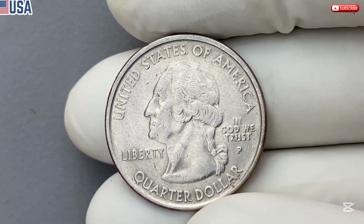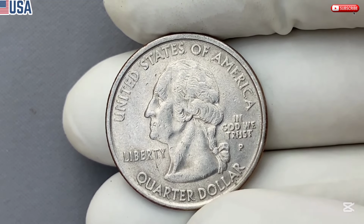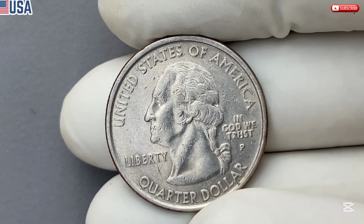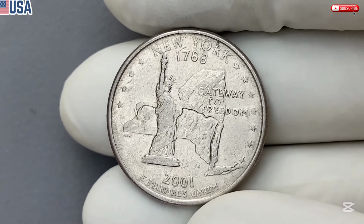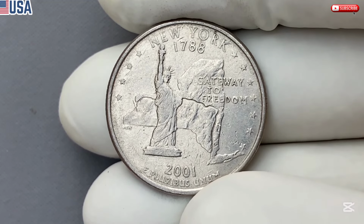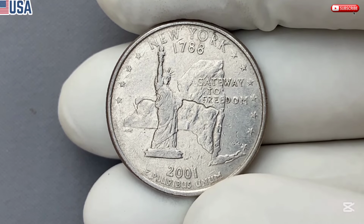The New York quarter, with its beautiful design and historical significance, is one of the most desirable quarters in the entire collection. So, how much could you expect to get for your 2001 New York State quarter? The value can vary depending on factors like condition and any minting errors it might have. But if you have a high-grade coin with a minting error, such as a die crack or double strike, you could be looking at a pretty hefty price tag. In some cases, these quarters have been sold for as much as $70,000. Yes, you heard that right, $70,000.